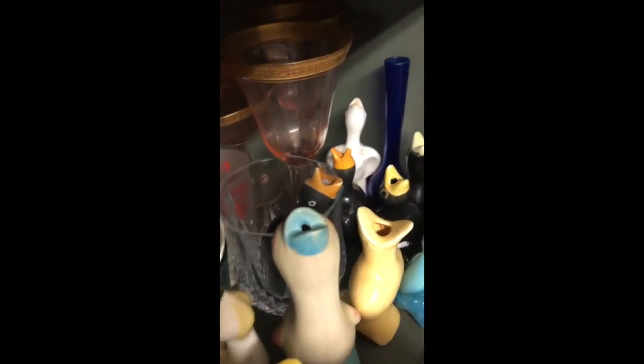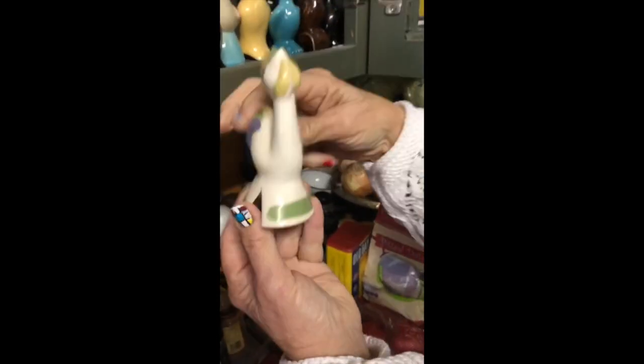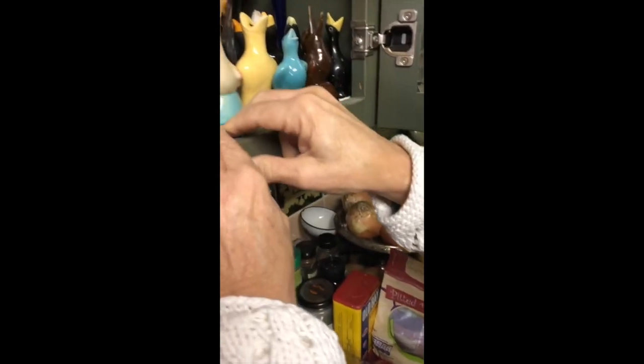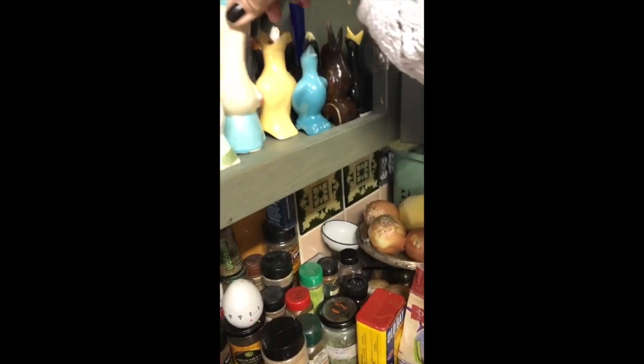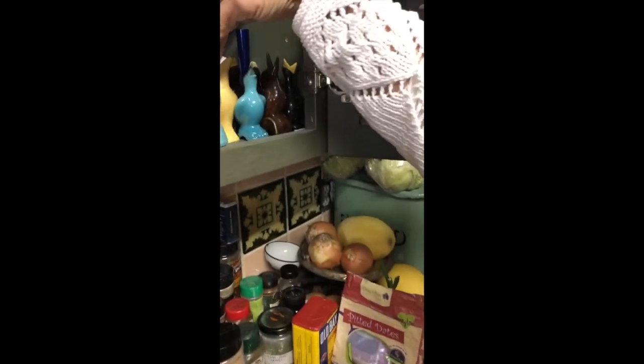This guy's in here because he broke, so he can't stand up on his own. This one's got a broken beak. A little Metlock's one. Poppy, it's tail. That kind of Art Deco one. And what's that big one in the middle, right in the front? This one? Yeah. This is another similar kind of thing. It needs cleaning.